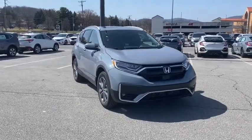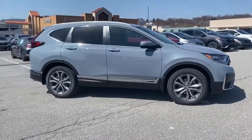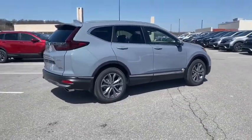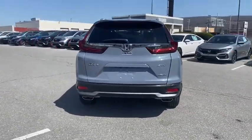Stop by and take a look at the 2021 Honda CR-V. CR-V, a top recommended vehicle because of its car-like driving manners, good value, cool technology, and comfy interior. Here are some of this vehicle's great options.